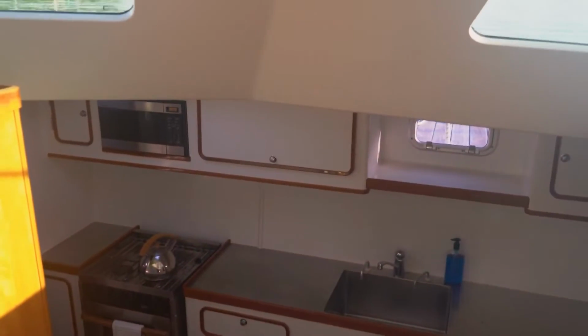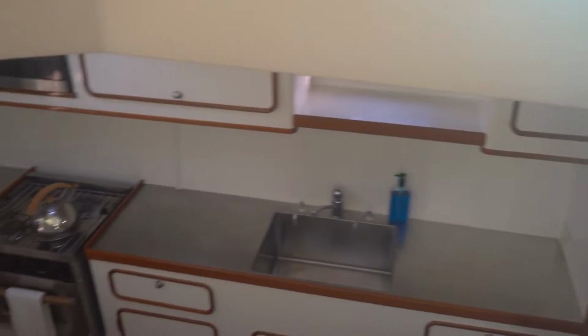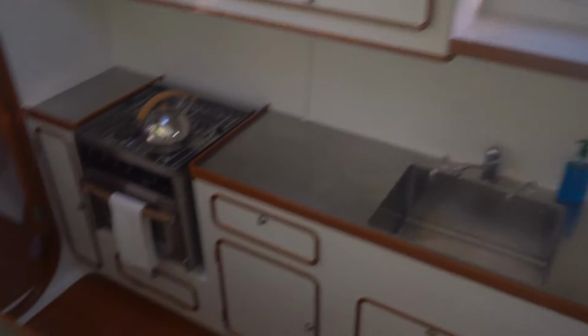Take a look down here in the galley. So it's galley down, but nice connected space to the saloon area. Take a step down here and take a look around. Lots of storage.